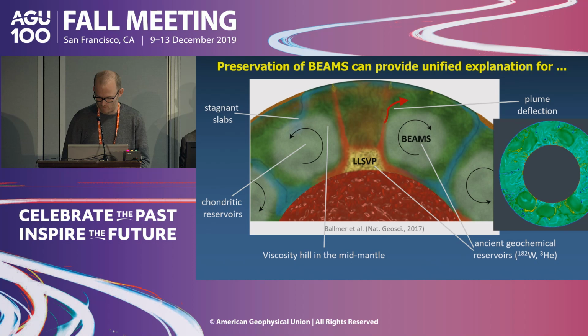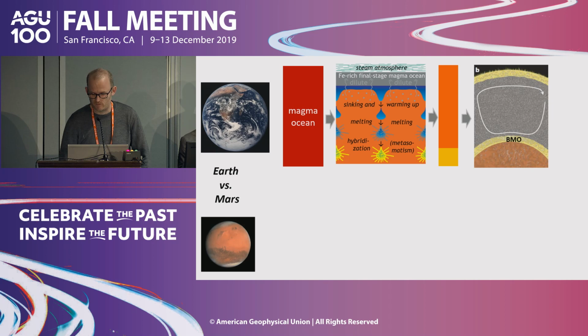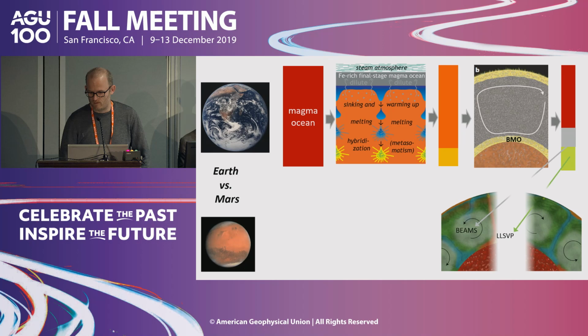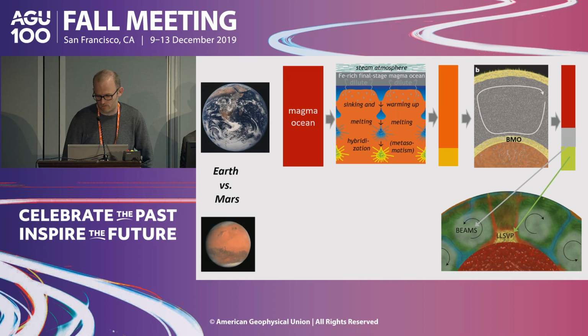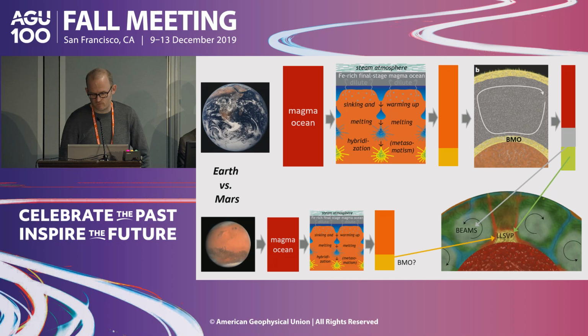Just to briefly mention the difference between Earth and Mars. So for Earth, as I mentioned: magma ocean, partial melting, overturn, incremental overturn, basal magma ocean, fractional crystallization of the basal magma ocean that may form two different cumulates that are good candidates to explain LLSVPs and BEAMS. Whereas for Mars, we are not sure if we can actually form a basal magma ocean. And so we're not sure if we will have BEAMS-like features in Mars, or if the LLSVPs are a deep, dense layer or piles. So this is still to be seen by the InSight mission.